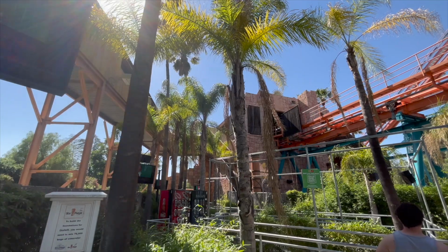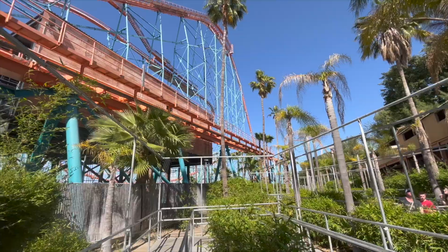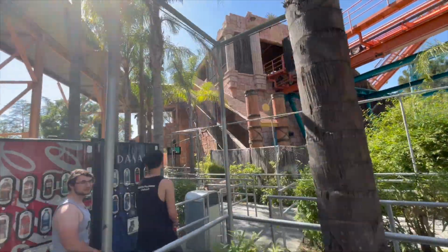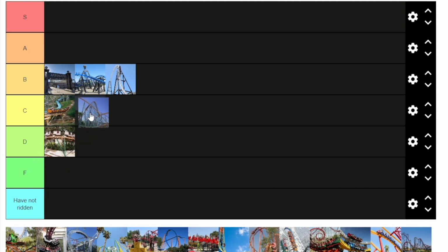Next is going to be Goliath, and this one's hard to rank because I do actually enjoy the first half a lot. The drop isn't great, but I feel like you do get some nice floater over that second hill. But unfortunately, I think I'm going to have to put Goliath here in C tier. I don't think it's a great coaster, especially for its height. I think it definitely could be a lot better with how tall it is. I think Magic Mountain could have done a lot better job.